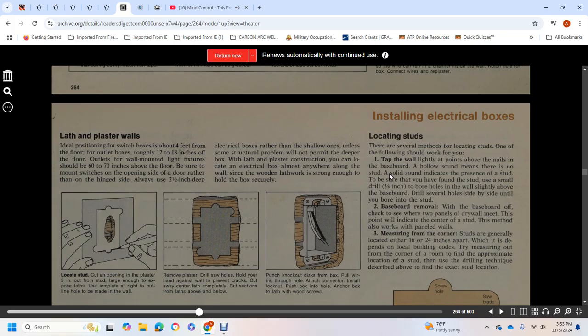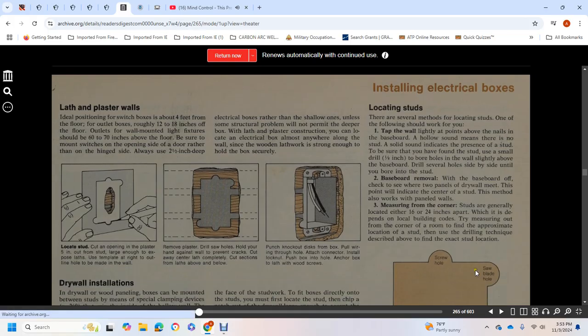Baseboard removal. With the baseboard off, check to see where the two panels of drywall meet. That point will indicate the center of a stud. This method also works with paneled walls. Measure from the corner. Studs are generally located either 16 or 24 inches apart, depending on local building codes. Try measuring out from the corner of the room to find the approximate location of the stud, then use the drilling technique described above to find the exact stud location.